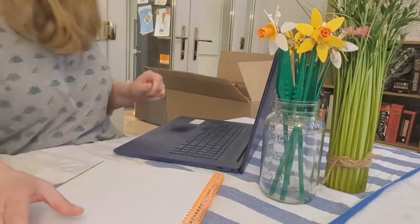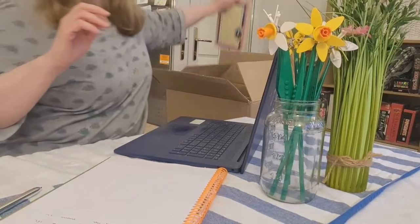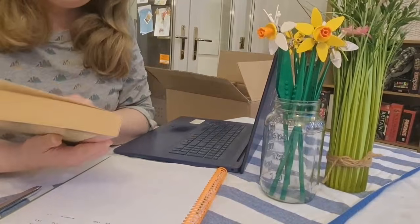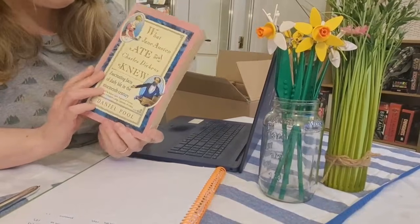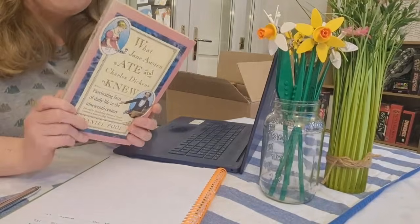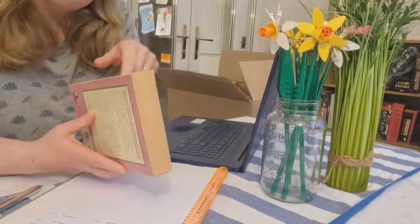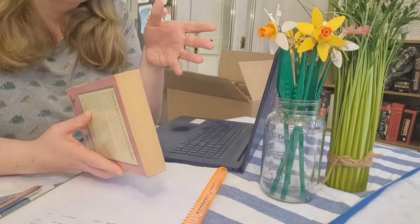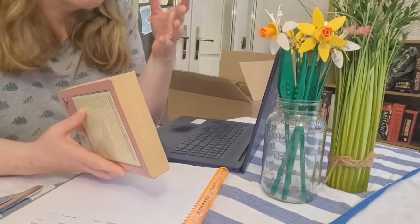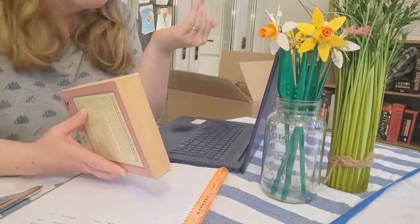Okay, right. Next book. Oh, this is one I have read. This is a really good book actually. This is What Jane Austen Ate and Charles Dickens Knew. I know you're a Jane Austen fan, aren't you? So this is a really handy book. You know when sometimes you're reading Jane Austen and you think, I don't know what that money converts to in our current currency, or I don't know what this means or what they're referring to.